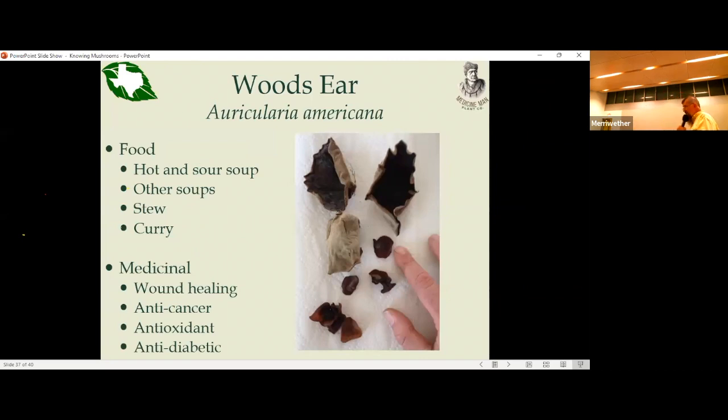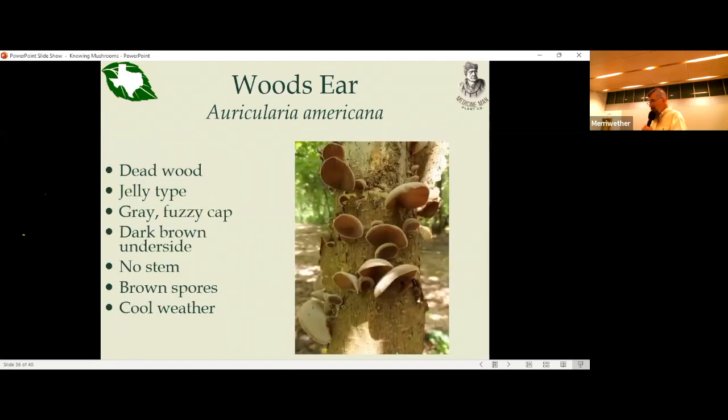If you find them on the tree when it hasn't rained for two to three weeks, you will see them looking like this. It'll almost look like a desiccated mouse pelt on the side of the tree, with the top being this gray, fuzzy sort of appearance and feel. And then the underside will be really dark. You can take these, drop them in hot water, and they will swell back up into these.